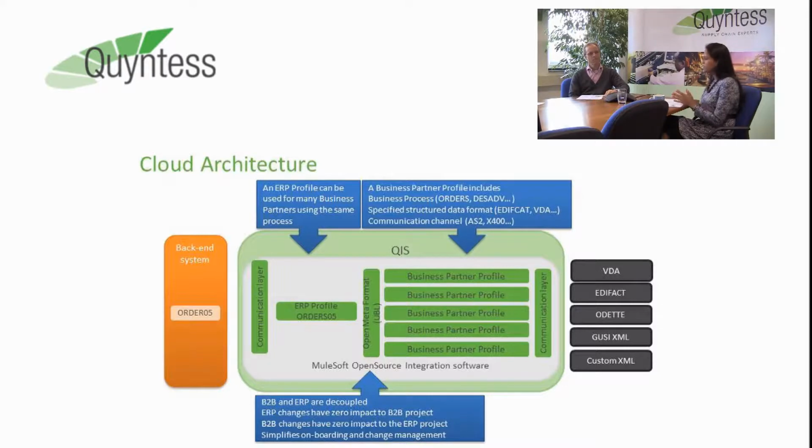As you can see in the picture, when we connect to the backend system of the customer, we call it an ERP profile, but when we connect to the business partner, we call it a business partner profile. The meaning of the middle standard is that whatever format the data comes in, it's going to get converted into the middle, intermediary standard, and then to the destination standard. Why this UBL standard in the middle? It helps us decouple the ERP profile and business partner profile. That means if we change anything in the ERP profile, we are not going to impact the business partner profile, and if we change the business partner profile, we are not impacting the ERP profile. So that means we are simplifying our onboarding process.